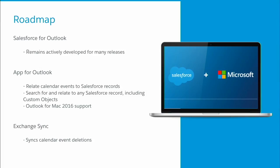Let's talk about Exchange Sync. Exchange Sync is going to process and synchronize event deletions. Today, if you delete an event that is not happening anymore, you would have to delete it in your Outlook as well as in Salesforce. And then we're going to bring Exchange Sync closer to the app for Outlook so that it brings sync capabilities to the app for Outlook. When you start relating an Outlook event to an opportunity or a lead, we're going to start syncing that event. The purpose is that if the event is happening at a different time and you start editing it, we will keep on syncing that. So that's the roadmap for Salesforce for Outlook, the app for Outlook, as well as Exchange Sync.